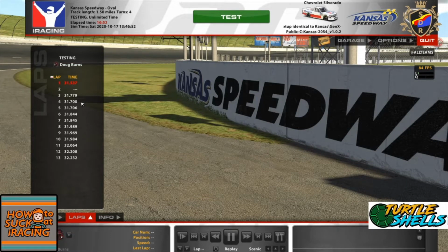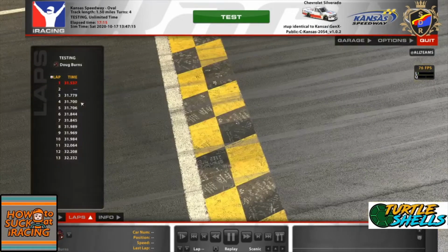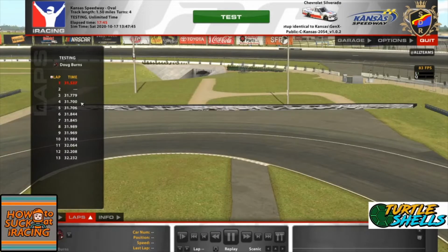31.706. Do you see a pretty consistent time and fall off based on my laps? And 208 and 232. Okay. And so now we'll move on to the next setup.